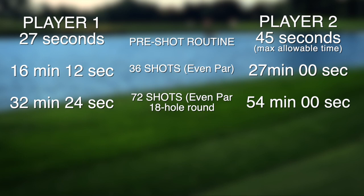Let's take a look at how an efficient pre-shot routine stacks up against an inefficient one over the course of a round. Our efficient player took 27 seconds to play a shot. And although our inefficient player took 57 seconds in the video, the maximum time allowed to play a shot by the rules of golf is 45 seconds.